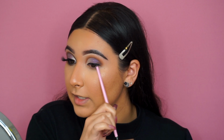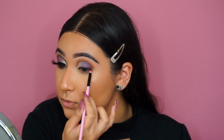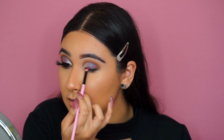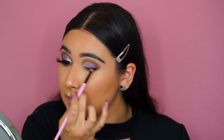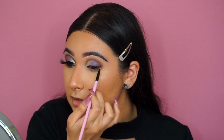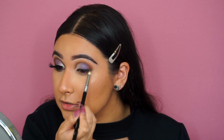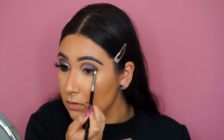You don't want it to just be an end of the eyeliner, you know? It would look weird and choppy and messy, so I'm just kind of diffusing that edge there and also blending out the liner, smoking it out a little bit. And then I'm also going to slightly blend that up to blend it all together. Going back in with that pencil brush in the same darker shade, I'm just going to go over that one more time on the outer corner.